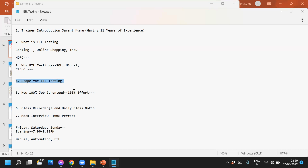So if you are doing things online, you are generating data. If you are generating data, it will be maintained through the data warehouse concept. And if it is maintained through the data warehouse concept, then someone should be there to validate those data and process those data to the target system. So that's why ETL tester jobs will be high.